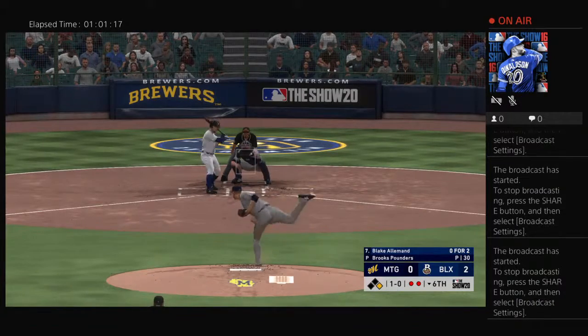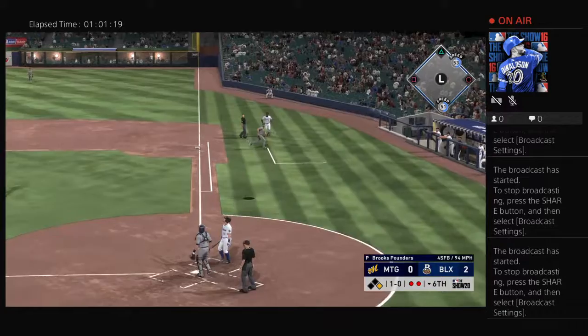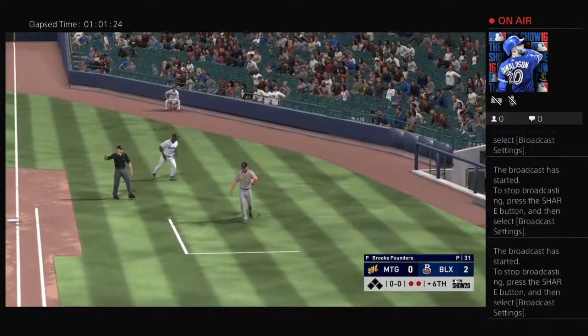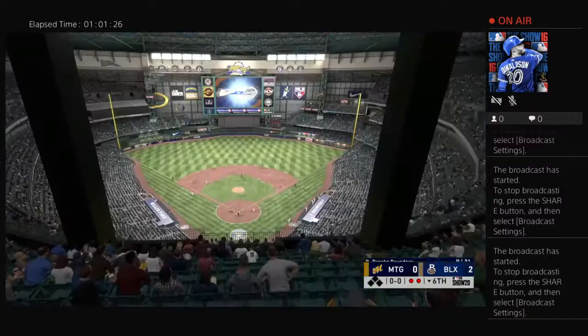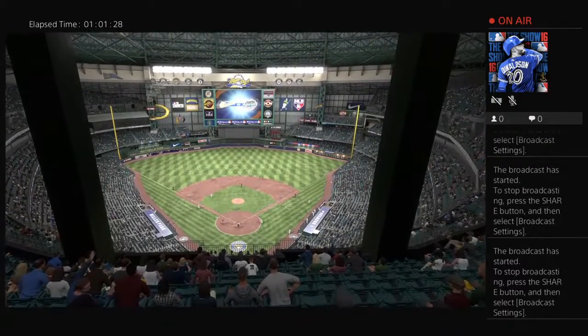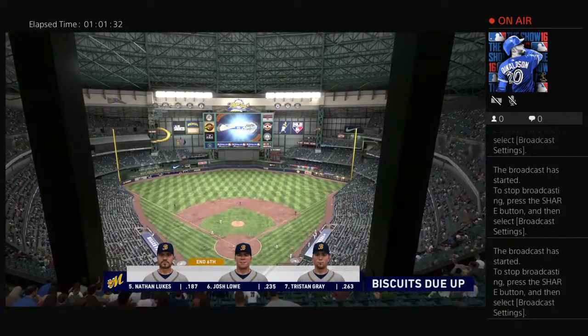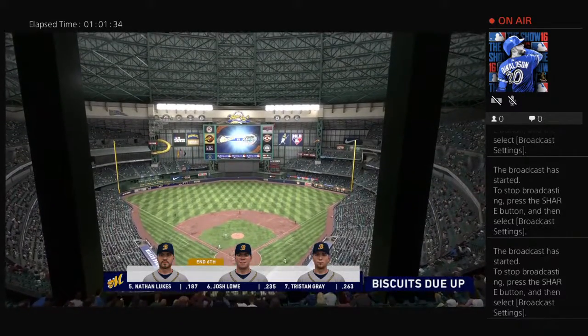From the belt, the pitch. Popped him up. Haley waits on it. No trouble with this one, and the inning is over. So it's no runs on a hit, no errors, and a man left. We're through 6 full, and the home team leads it 2-0.